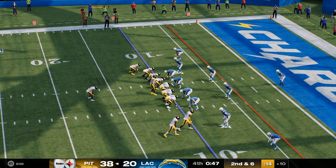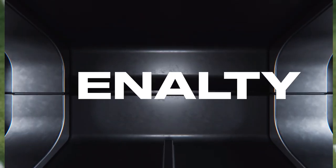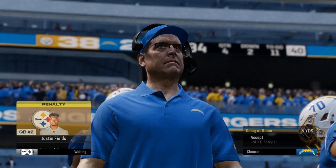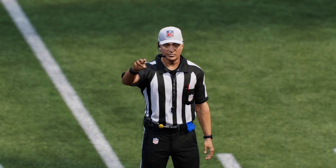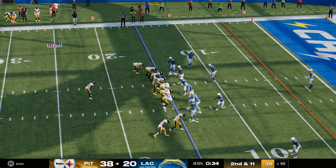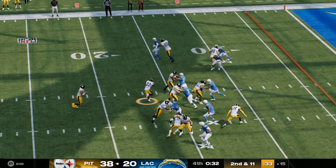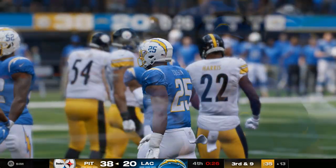Here's a 2nd and 6. He sent Freiermuth, the tight end, in motion. And the back judge throws the flag. He looks at the ball, looks at the clock. Clock says 0. That's a delay of game. Third down.